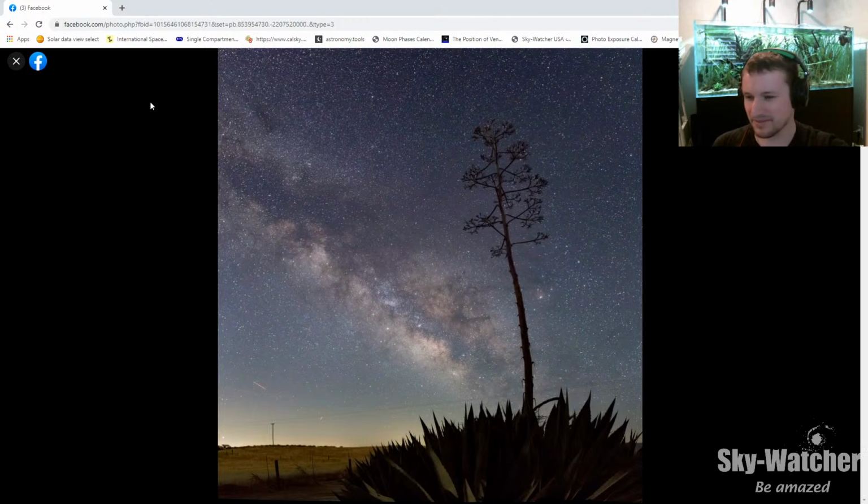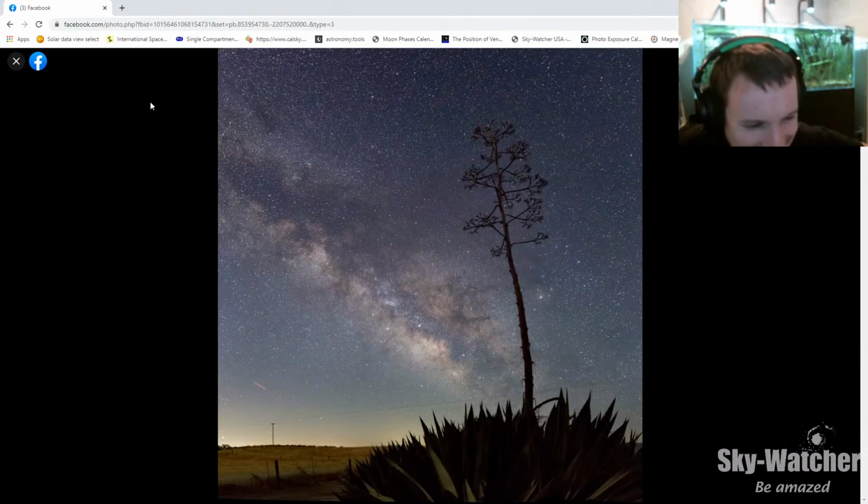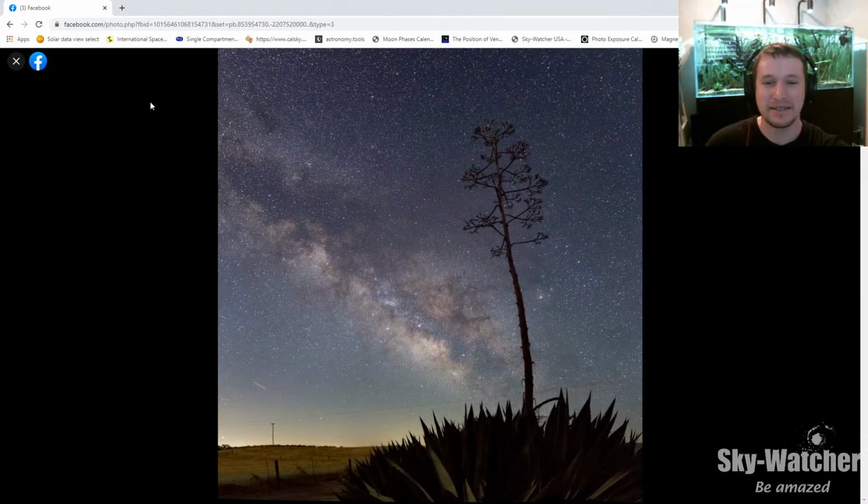Yeah. So that doesn't suck. That was just me casually grabbing a camera, because I wanted to silhouette that agave right there. And there's the Milky Way. I took that in June a couple of years ago.